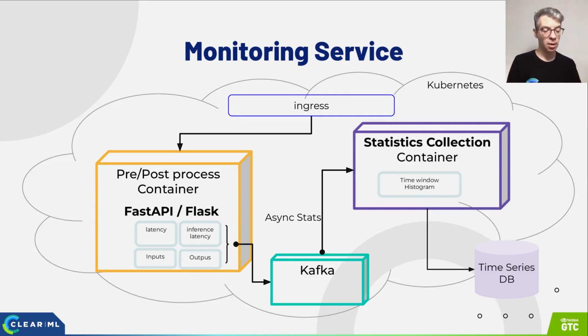So let's take the pre and post processing container as the center of this entire thing. Basically, it holds all the information that we need. It holds the inputs because it's actually exposing the external endpoint. It holds the output, again, storing the result of the model. Even though the model was inferred by another container, it actually stores the results, post-processing included. It stores the latency itself, because most of the latency will be coming from the inference itself. So it has the statistics on the inference latency, basically waiting for the inference, the serving engine, to return the result.